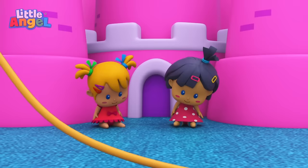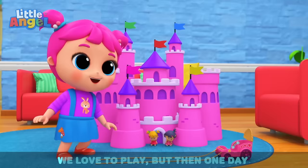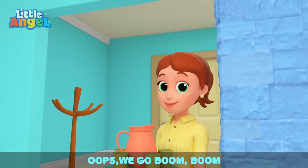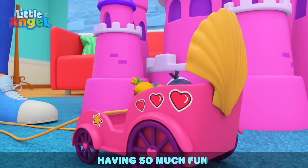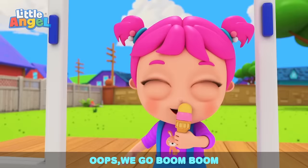Walking, walking everywhere, that's the way we go. We love to play, yay! But then one day, oops, we go boom, boom. We go fast and we go slow, having so much fun. Let's be safe, oh, down we go. Oops, we go boom, boom. Oh!